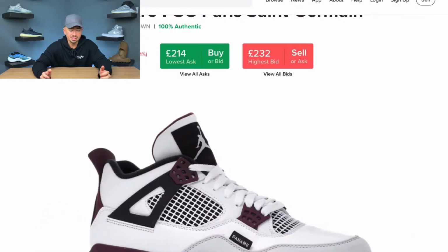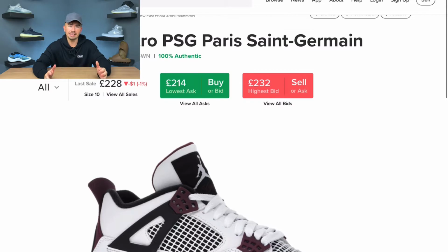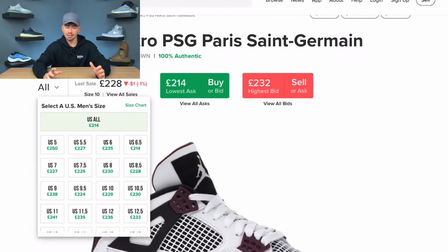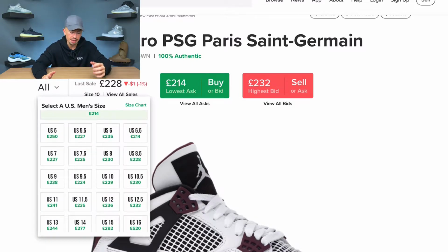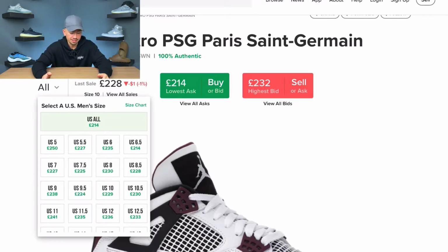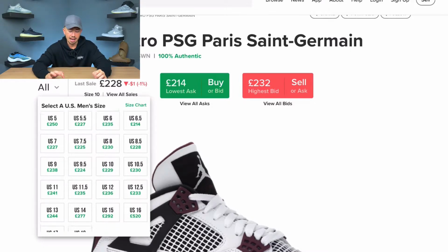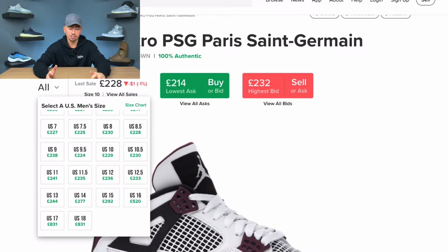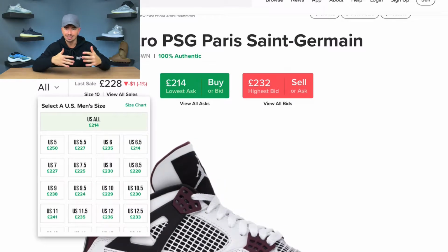Now in terms of resale in pounds, it's looking pretty good. I mean, it's not amazing, but if you are looking to buy this for resale, then bigger sizes are doing way better, particularly US 16 to 18. Those are like your big money sizes. And that's right now. I don't know if that's going to change after release. Of course, usually it's a little bit all over the place before the release actually happens. And then when people have their pairs and they're selling them, the market gets a little bit more accurate.